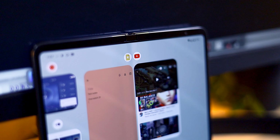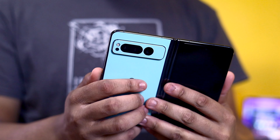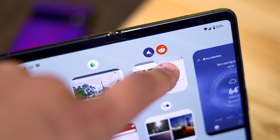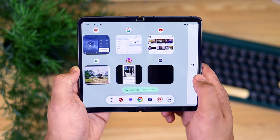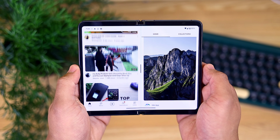Now, this next feature is one that I myself have wondered why we haven't seen sooner, and that's being able to set your own app pairs for multitasking. During my month with the Pixel Fold, I started multitasking a lot, primarily for note-taking and consuming some kind of educational video or article. What infuriated me was how often I was restarting a new multitasking session instead of just picking up where I left off 30 seconds ago.